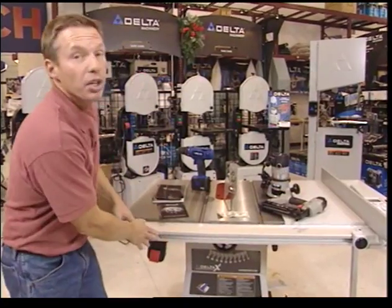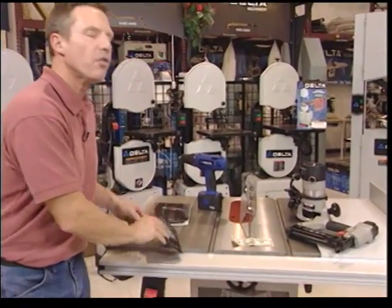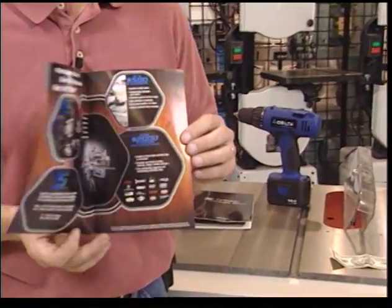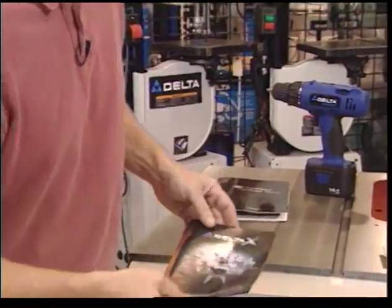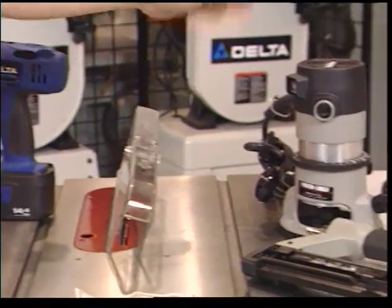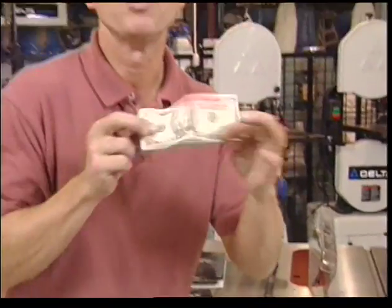This is the Delta 10-inch contractor saw, a standard of the industry for over 30 years, and now it's even better. It's got a 5-year warranty. It's part of the new Delta X5 program. 16 different tools with extended warranties and free goods. When you buy one of these X5 tools, you can choose between a cordless drill, a router, a trim nailer, a mobile base, or a $50 rebate.